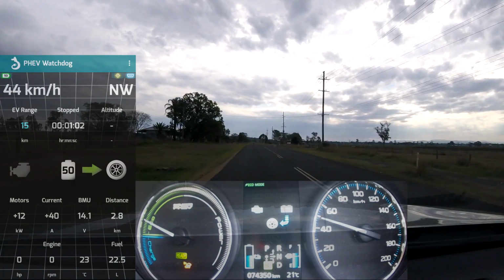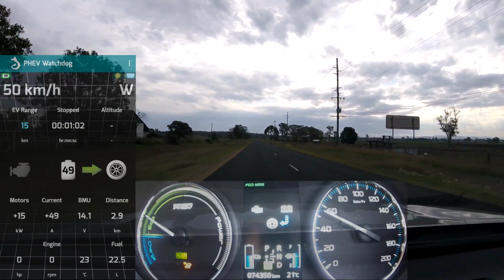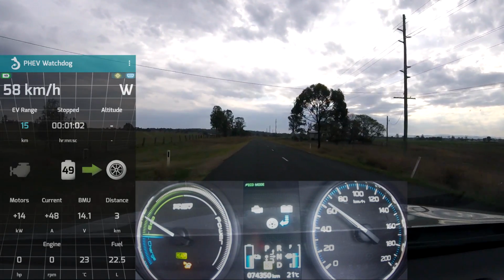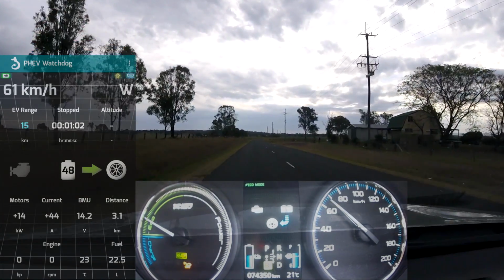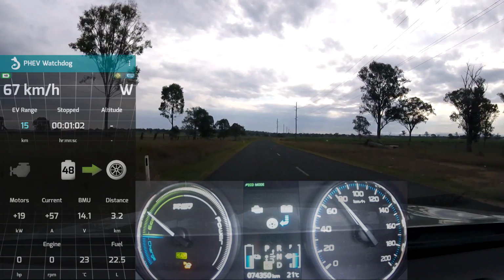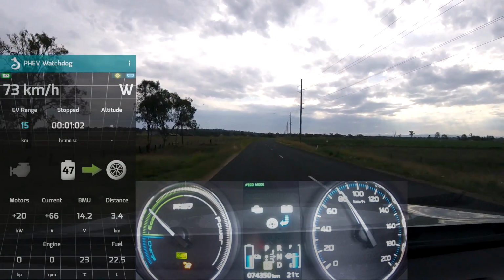Let's see how far we can accelerate actually. Oh, there's another car coming. See, it's almost impossible to stay under 1C in this small battery. But the charging speed is so minimal in comparison to what the battery does when you accelerate, when you regen, when you brake. It is so low.